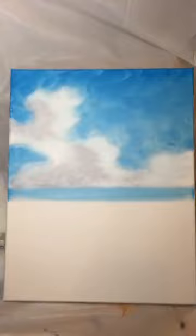Okay, so once we're done with our sky, we can wipe off our brush, get off any excess glops of paint there. And again, we want to give our brush a nice, good, clean rinse because we don't want any of that white paint to get in the way of our next color. And our next colors are going to be used to make our ocean. And we don't want the white to get in there to bother what we're doing. So make sure we get all that excess paint off and give your brush a nice, good, clean rinse.